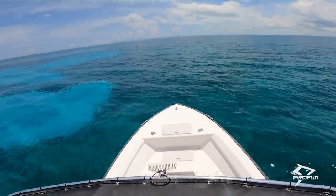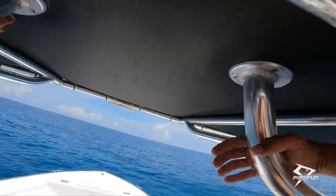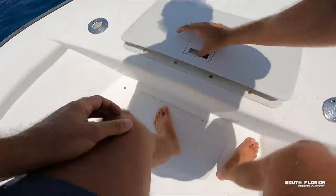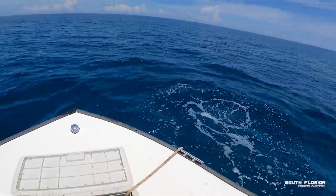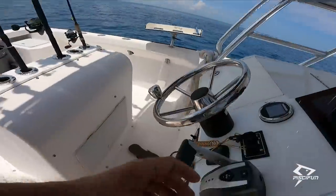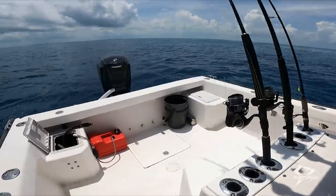Yeah, baby! I just saw some ballyhoo scatter around the boat, so I think this spot might be a good spot to start. Hoo-yah! Infamous ballyhoo. I don't even know how deep we are. How deep are we? All right, let's check our depth. We are in 47 feet. Okay, we'll turn the engine off for now.